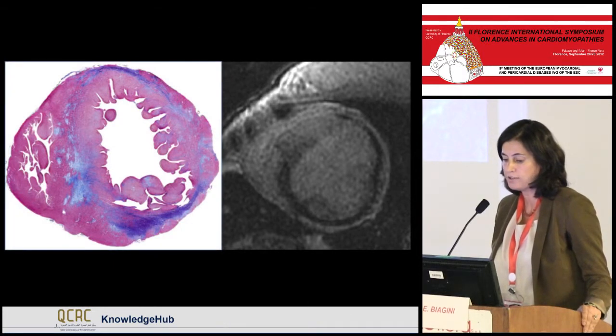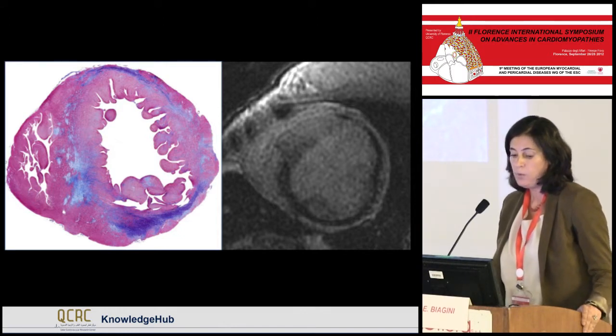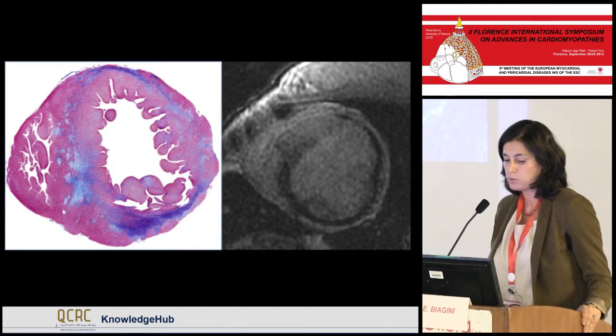And in this slide, we have a comparison between the explanted heart and the MRI image with gadolinium infusion. And we can see the huge amount of fibrosis, blue colored, that is mostly intramural, but in some parts subepicardial, and in others even transmural.